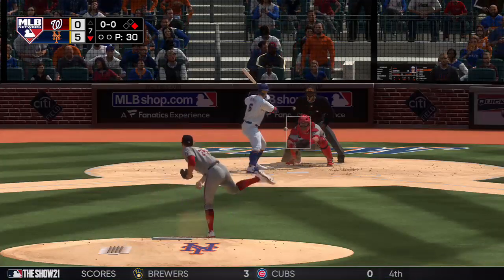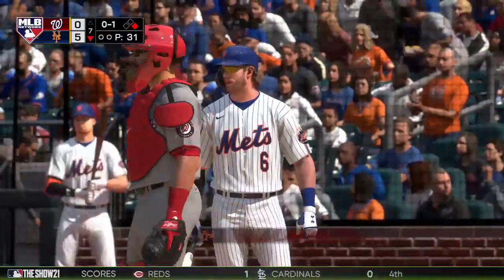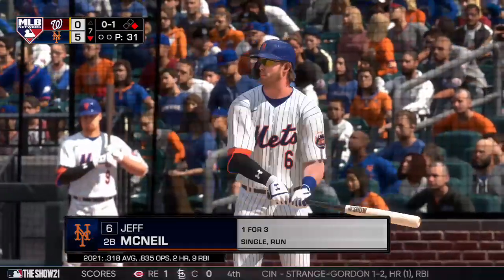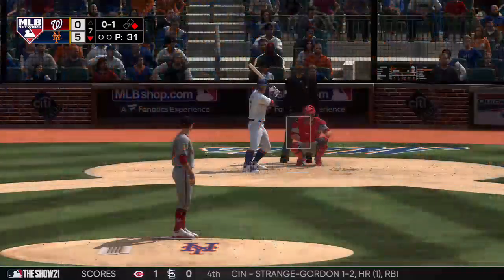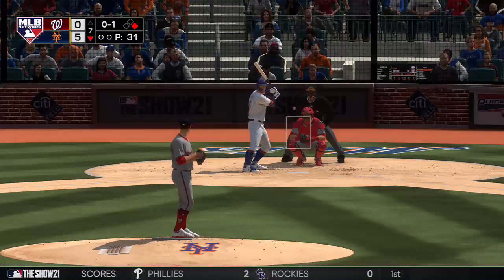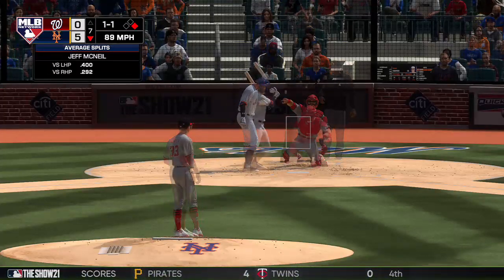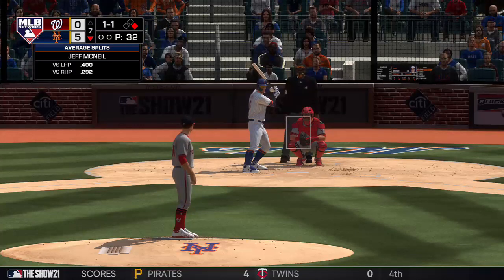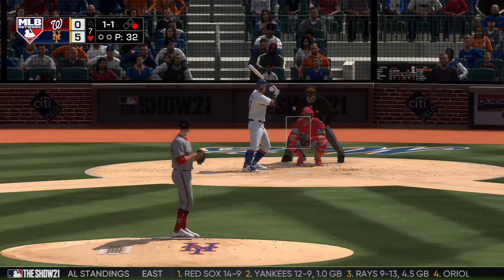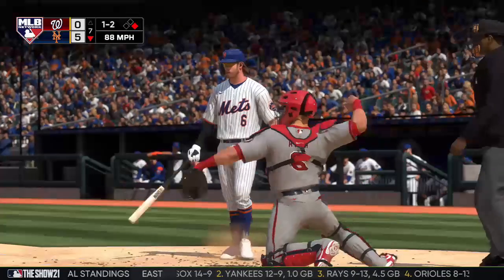So here's Jeff McNeil. Swung on but fouled off to the left. He's working on a 1-for-3 thus far. Comes set with the 0-1. Nido aboard here at first with nobody out. Called strike, and he's behind 1-2.